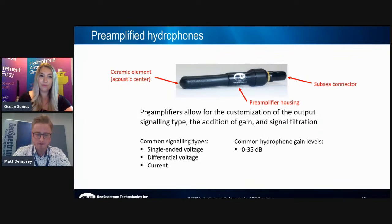So preamplifiers allow for the customization of the output signaling type. You add gain at that stage, and you add signal filtration. Some common output signaling types are single-ended voltage, differential voltage, and current. And gain levels, we provide them from 0 to 35 dB, but I'm sure there are other suppliers that can attain higher gains than that with different preamplifiers.